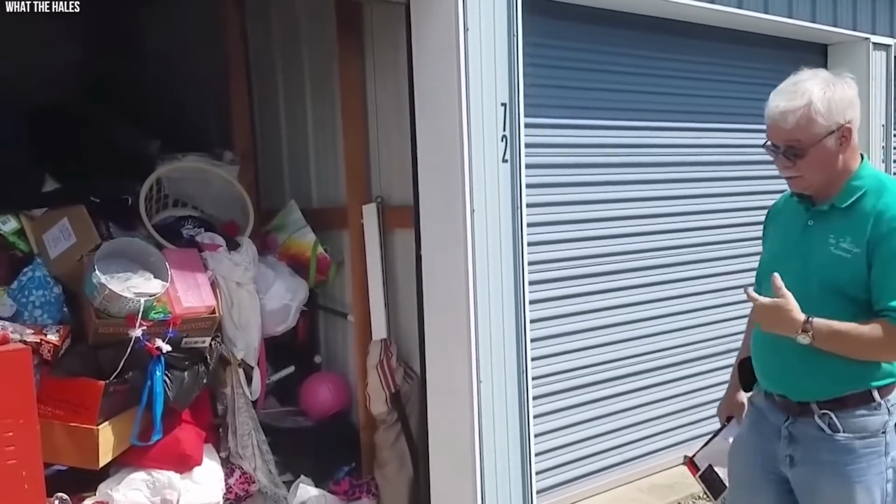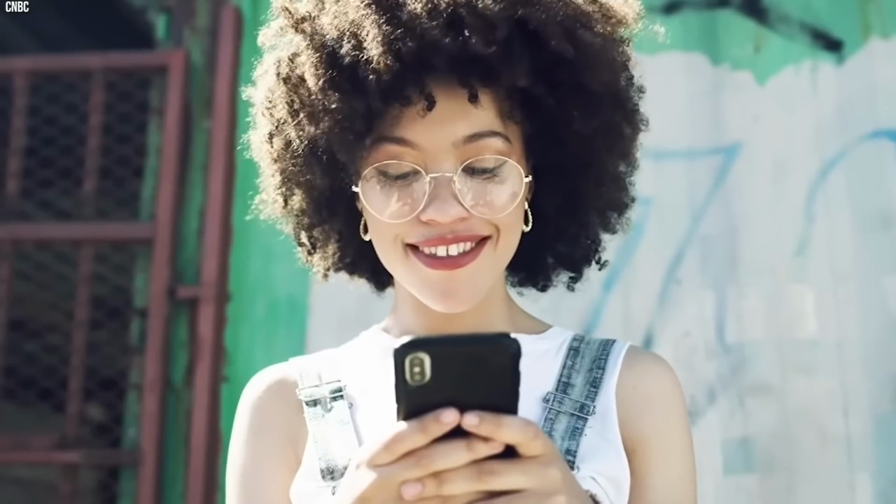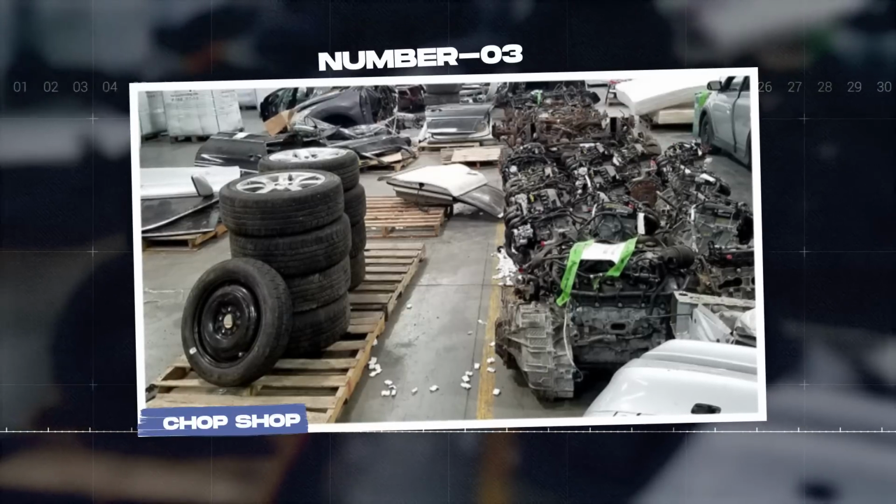Storage managers received frequent prank calls from people who claimed suspicious items were hiding in those units, and when they questioned the veracity of their claims, they ended the call and never called back. They were curious and wanted to lay the matter to rest once and for all. They did so, and what they found had left them dumbfounded. Number 3. A chop shop.